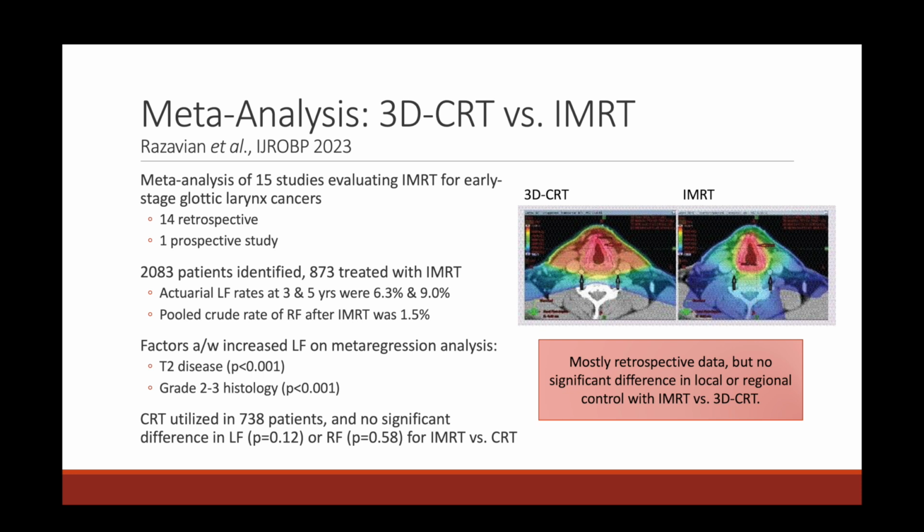I do think it's something to be aware of, that depending on the physician that you're working with, and depending on the institutional practice, there may be a move towards carotid sparing IMRT. But I think that there are still some sticklers out there who feel that because the randomized data that we have utilize 3D conformal and we don't have randomized data suggesting otherwise, the gold standard should still be to use 3D conformal radiation with parallel opposed beams when we're treating early stage glottic larynx.